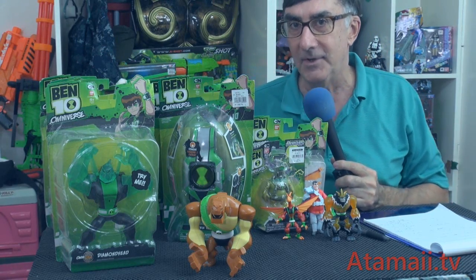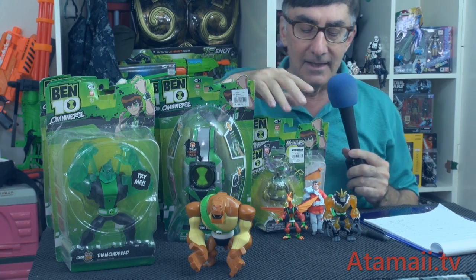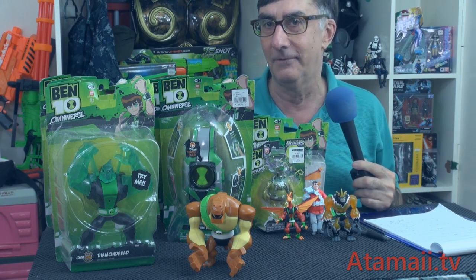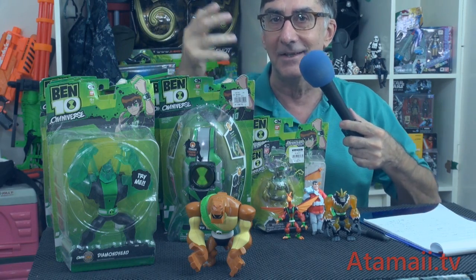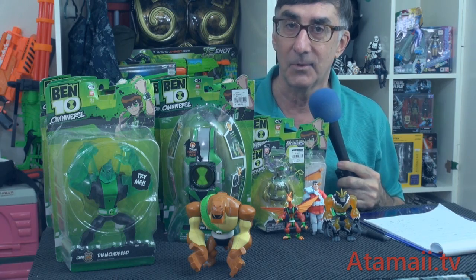We'll probably see some large figures like that as well. I think because the kids like to collect all the aliens in the small size, but they like to have a big one because they're more fun, easier, especially for a little kid to hold and smash. You like to see the moving action. I think we'll see some big feature figures as well.